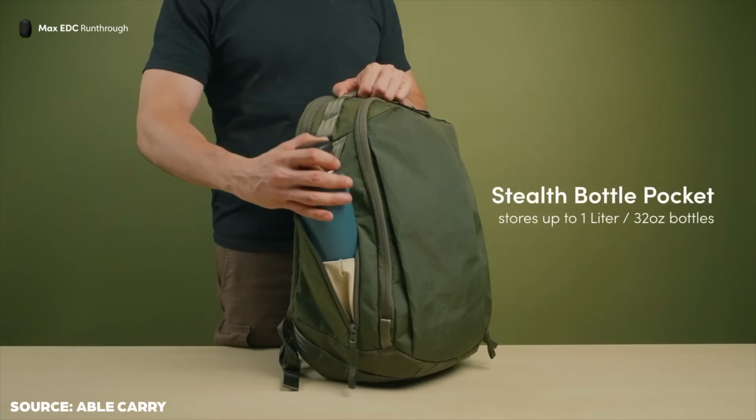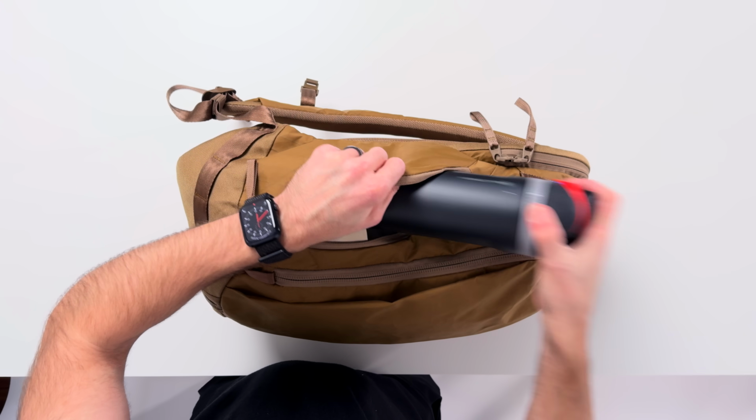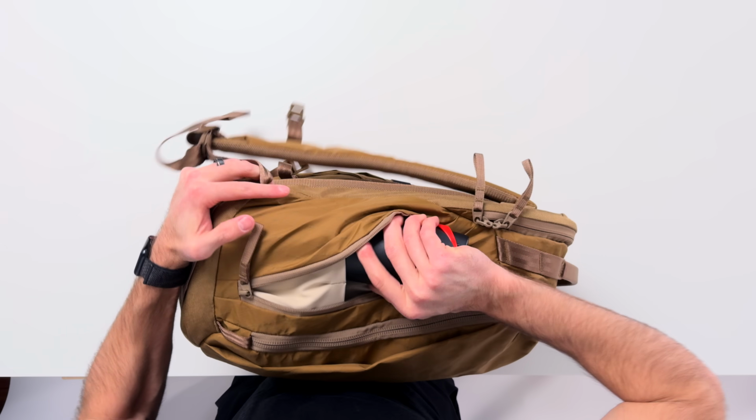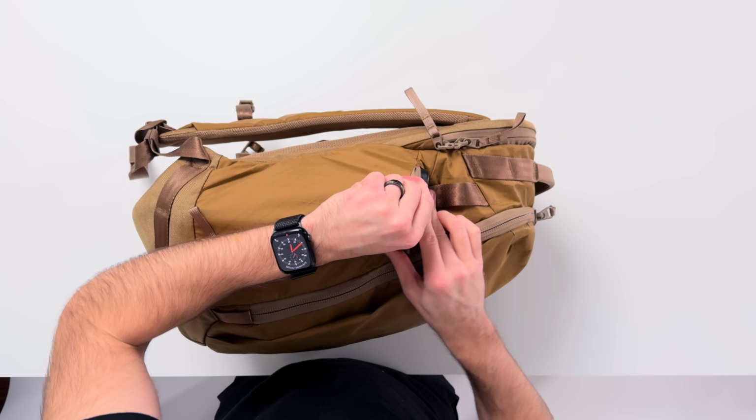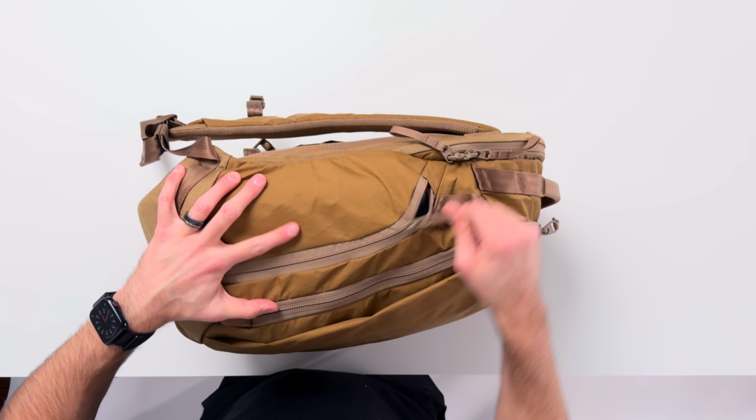pockets. One more divisive feature has to be the water bottle pocket. They call it a stealth water bottle pocket. I get why they did it. It keeps the bag looking sleek, but functionally, to me, it's a hassle having to take off your bag and unzip a pocket every time you want to drink. It's just not ideal. So while I appreciate the aesthetics, it's not my favorite feature. You can decide for yourself.